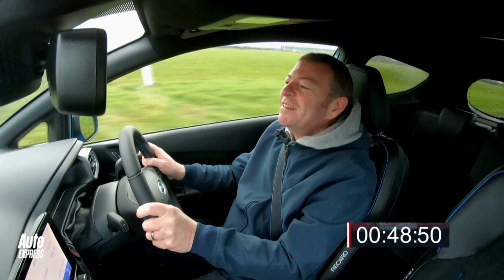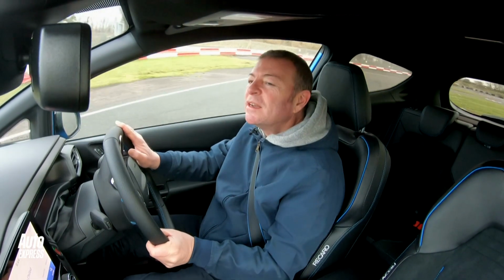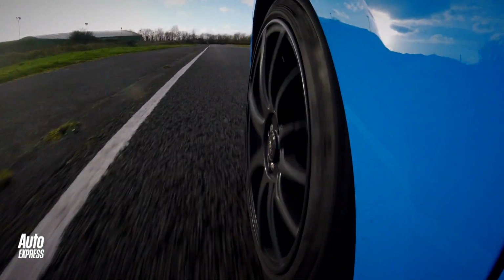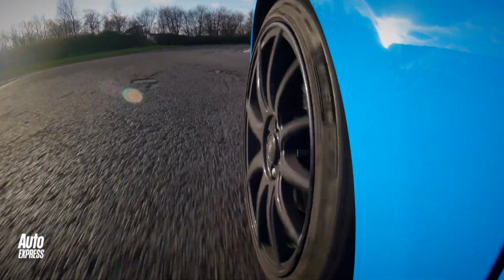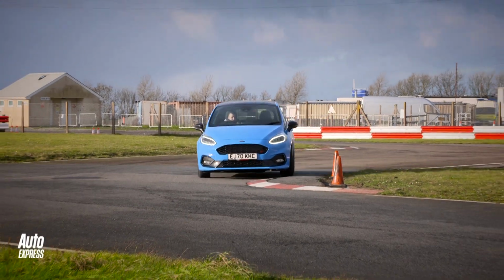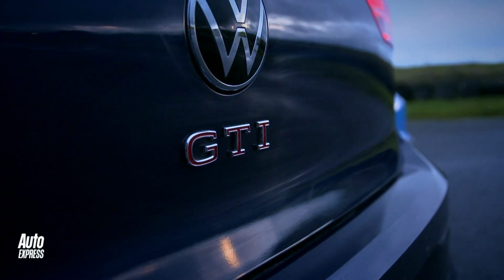Yeah, it's still proper fast, the Fiesta ST, relative to these more expensive, theoretically much more sophisticated cars, but it can't quite live with the Civic and the Yaris. The ST Edition did a 48.5 in the end, which was 1.2 seconds slower than we timed the regular ST at in perfect conditions a year or so ago. But given the conditions on the day, that was a pretty useful time, one that the more powerful but far heavier new Golf GTI might just struggle to match.